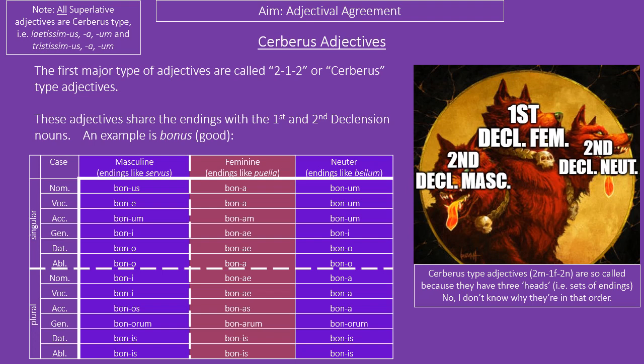Adjectives are slightly different. The first major group of adjectives are called 2-1-2 or Cerberus type adjectives because they have three heads. These adjectives share endings with servus, puella, and bellum. If we look at the masculine here, bonus, bone, bonum, boni, bono, bono is identical to servus, serve, servum, servi, servo, servo. Same for puella, puella, puellam, puellae, puellae, puella, and bellum, bellum, bellum, belli, bello, bello. So these adjectives are called Cerberus type because they have three different endings.